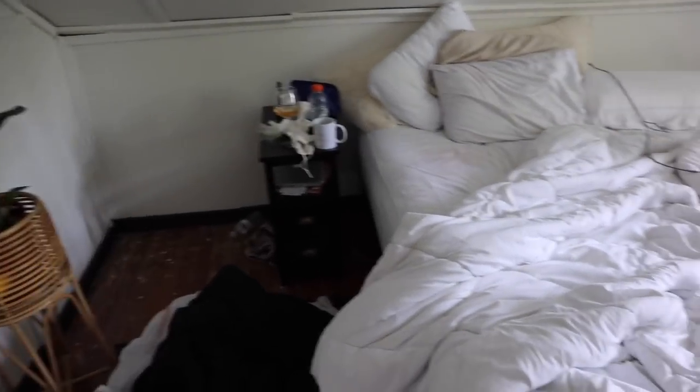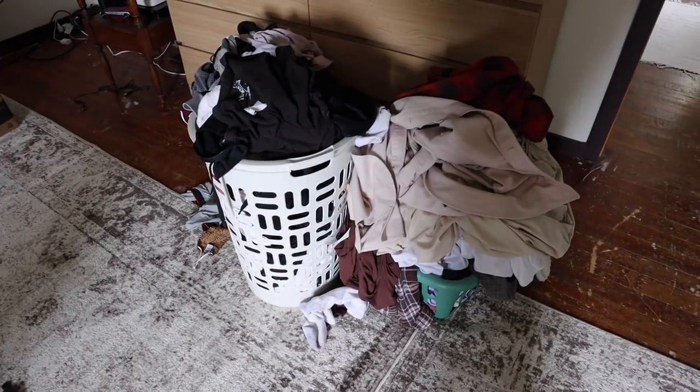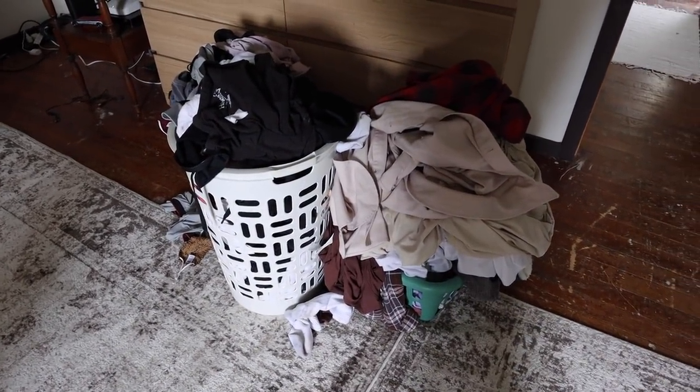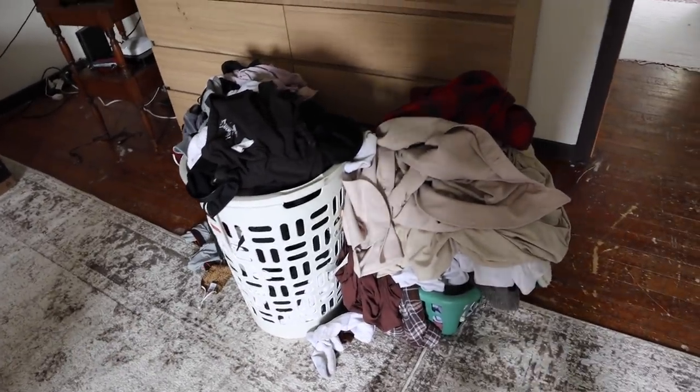clean up the house. So this is what I'm working with. There's just stuff all over the place. I'm just gonna show you my side of the bed. I'm not gonna put my boyfriend on blast. But yeah, I definitely need to clean up over here, and then we have a bunch of clean laundry from a couple days ago that is still just piled up in the laundry baskets.